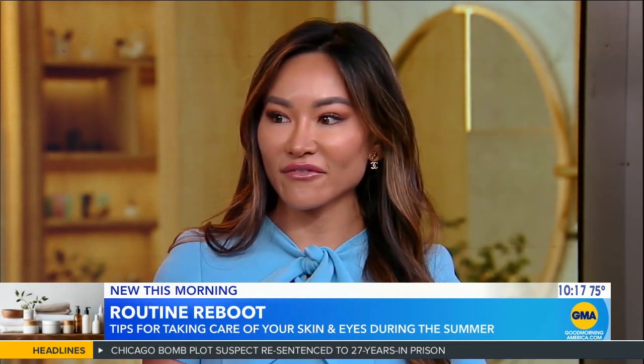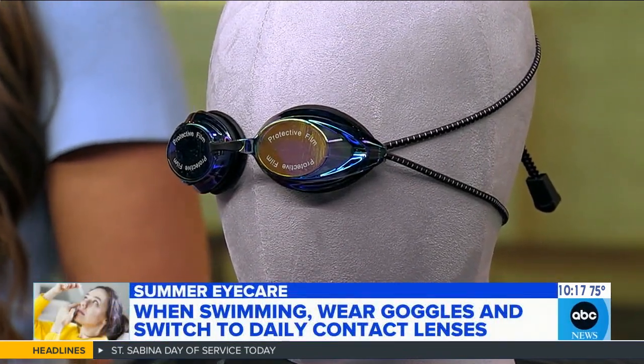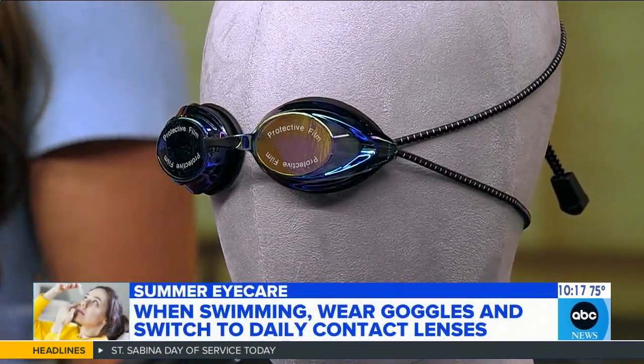Should we be wearing goggles to protect our eyes while we're swimming? Goggles are quite important when you swim because there are a lot of eye infections, a lot of bacterial contaminants in oceans and lakes and pools even. So when you wear goggles, you're really protecting your eyes from possible infections. But also another tip is to switch to daily contact lenses because you can dispose of them shortly afterwards. And you can wear those underwater? You can wear them underwater, but again, right after, you just toss them out.